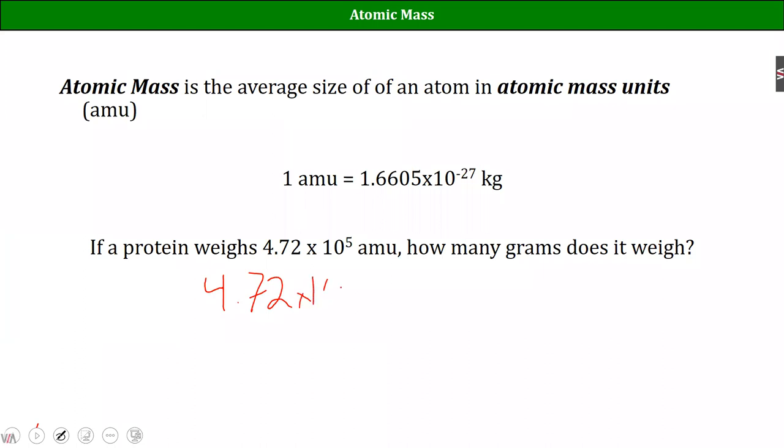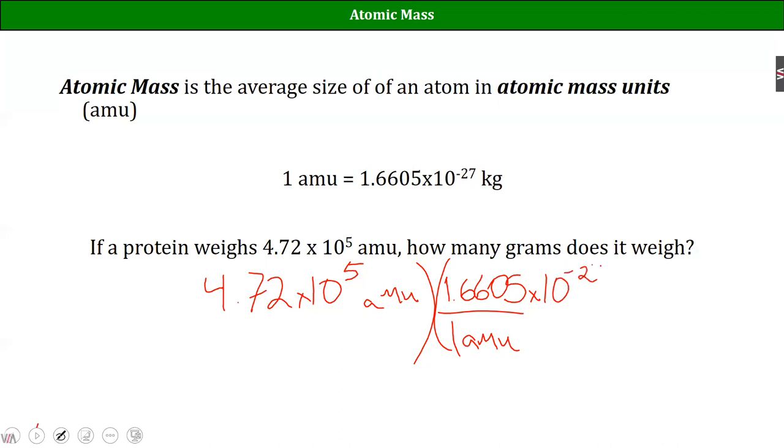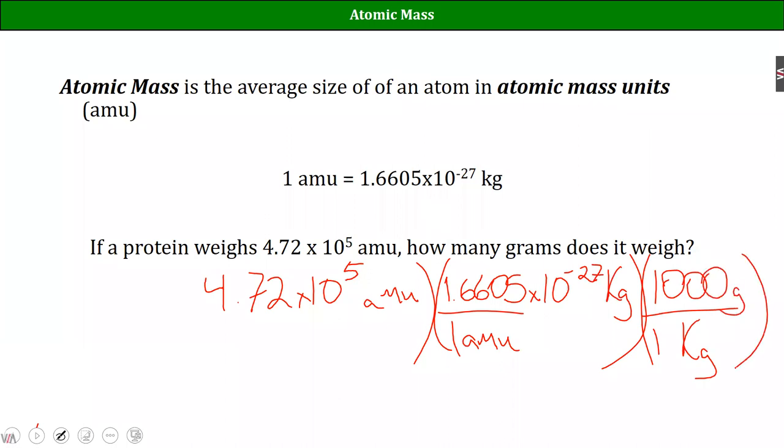4.72 times 10 to the 5 AMU. 1 AMU has this absurdly small mass. And then 1 kilogram is a lot of grams, right? A kilogram is bigger than a gram. What do we get for number in grams? Should be something really small, right?